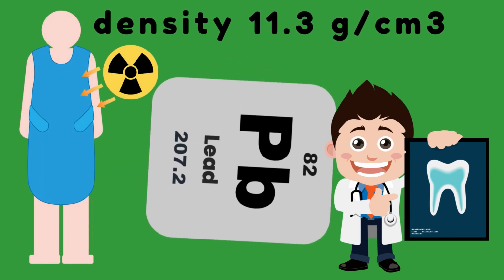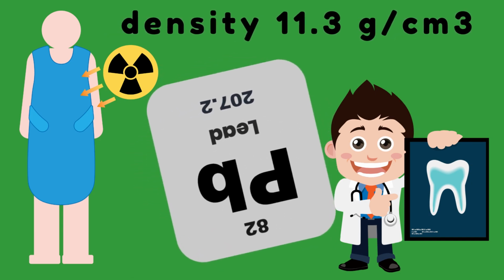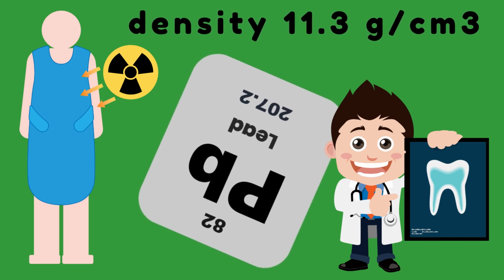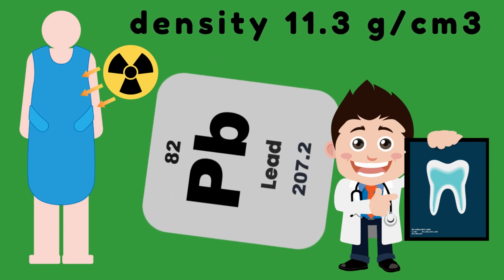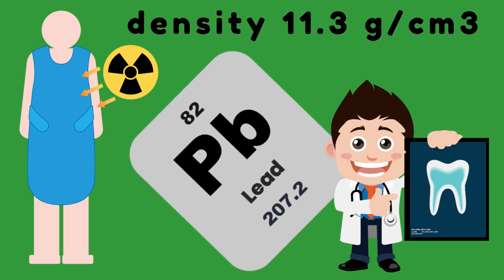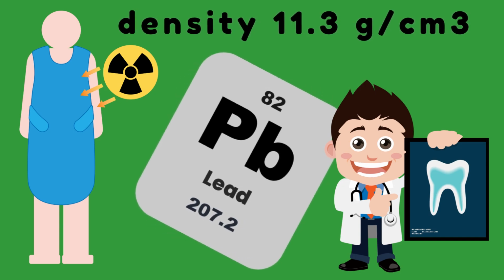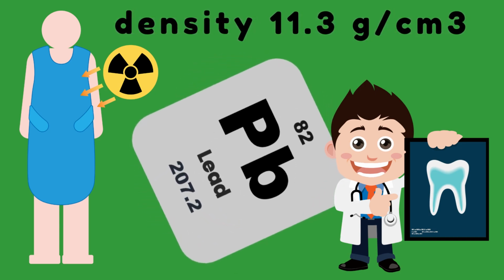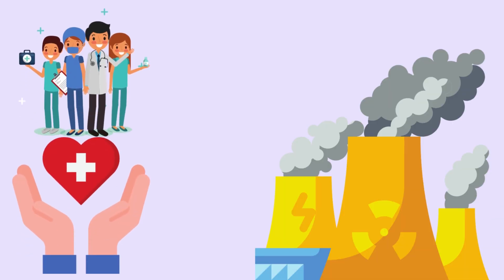Then she said, "Well, my density is rather high, 11.3 grams per cubic centimeter at room temperature. This means that the atoms in a piece of lead are tightly packed together, and X-ray and gamma radiation have a hard time going through it. Or in other words, a sheet of lead can block X-ray and gamma radiation. This is very useful in fields such as medicine and nuclear power. This is an application I am proud of."